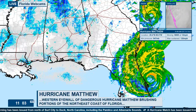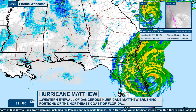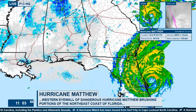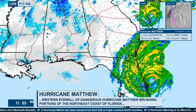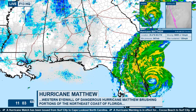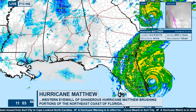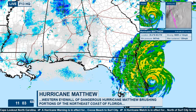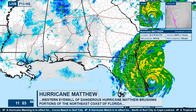A tropical storm warning, though, has been issued from north of Surf City to Duck, North Carolina, including the Pamlico and Albemarle Sounds. A hurricane watch has been issued from Surf City to Cape Lookout in North Carolina. A hurricane warning is in effect for Cocoa Beach to Surf City. A hurricane watch is in effect for north of Surf City to Cape Lookout. A tropical storm warning is in effect for Sebastian Inlet to Cocoa Beach, north of Surf City to Duck, and Pamlico and Albemarle Sounds.